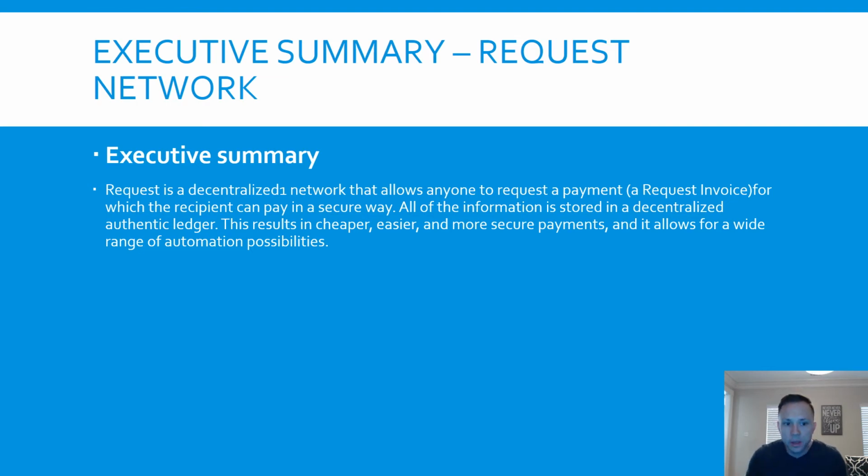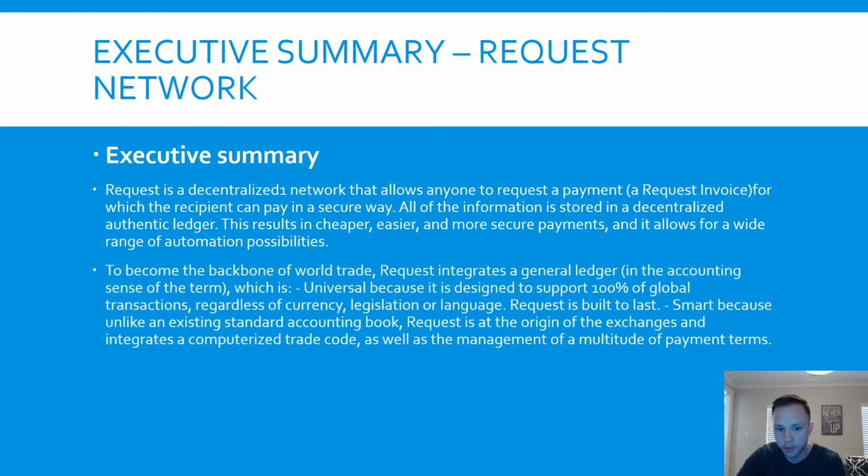Executive summary. Request is a decentralized network that allows anyone to request a payment, for which the recipient can be paid in a secure way. All of the information is stored in a decentralized authentic ledger. That results in cheaper, easier, and more secure payments, and it allows for a wide range of automation possibilities. To become the backbone of world trade, Request integrates a general ledger in the accounting sense of the term, which is universal because it is designed to support 100% of global transactions regardless of currency, legislation, or language.